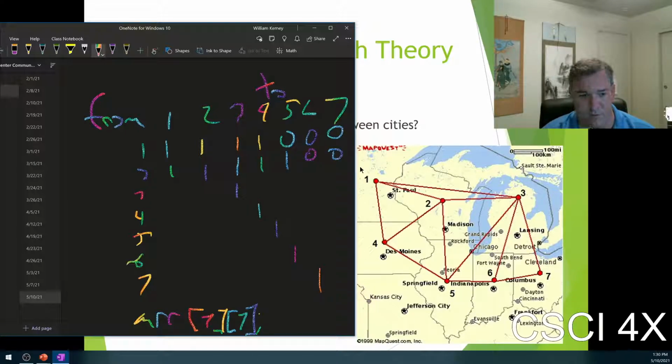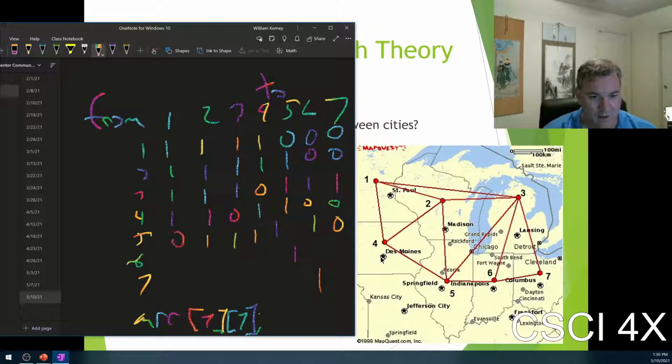3 is connected to 1, 2, 6, and 7. It's not connected to 4. Oh, it is connected to 5. Look at you. Okay, it's connected to everybody except for Des Moines. 4 is connected to 1, 2, and 5. 5 is connected to 2, 3, 4, 5, 6. I think my things are lined up wrong. Oh well. 6 is connected to 3, 5, and 7. We got zeros for the rest here. And 7 is connected to just 3 and 6.